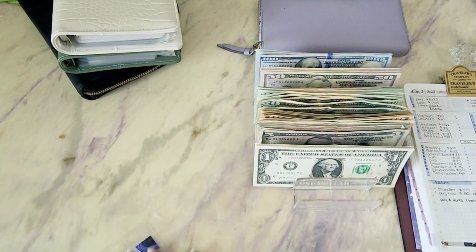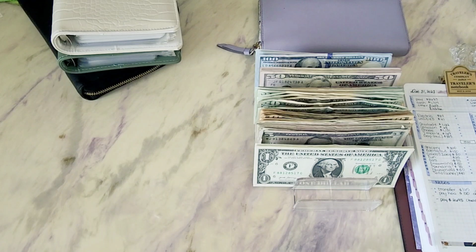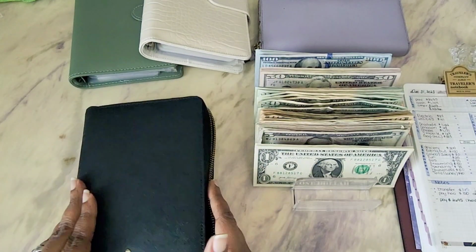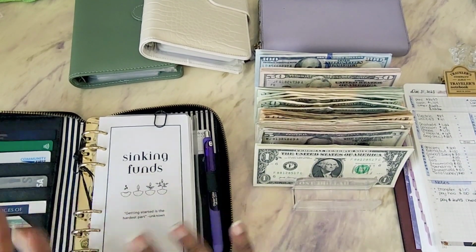So let's get these out the way. Put them over here for now. All right, so let's get started. So, cash stuffing our cash envelopes first. That is in my black Kate Spade binder. And so I know I have sinking funds, but mainly in here is my cash envelopes.